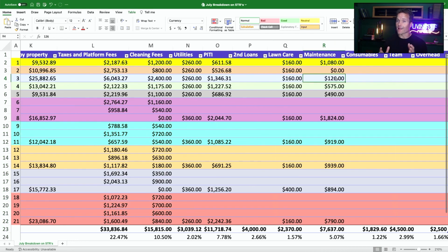Okay, so in the first column here, you can see that I've still got the total income per property up, and then you can see how the expenses flow through. So I'm gonna go through each line item of expenses.